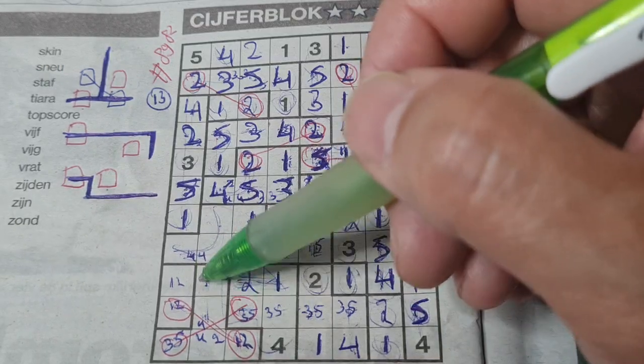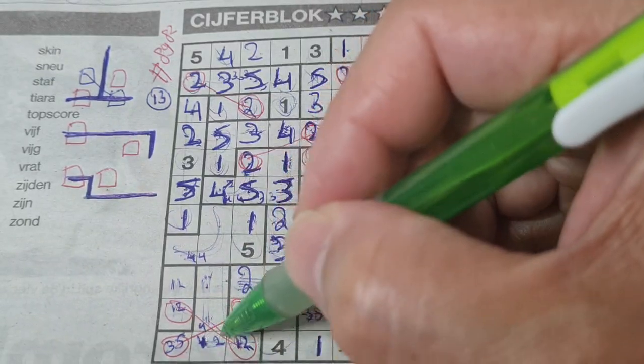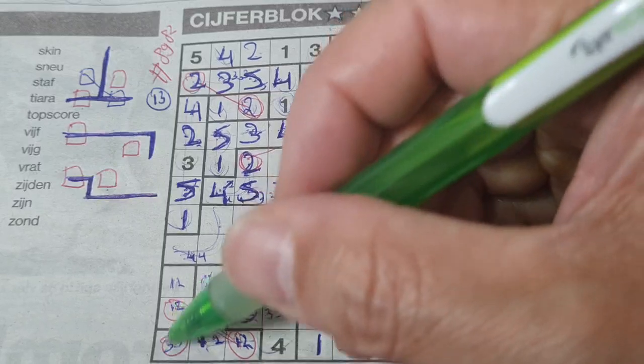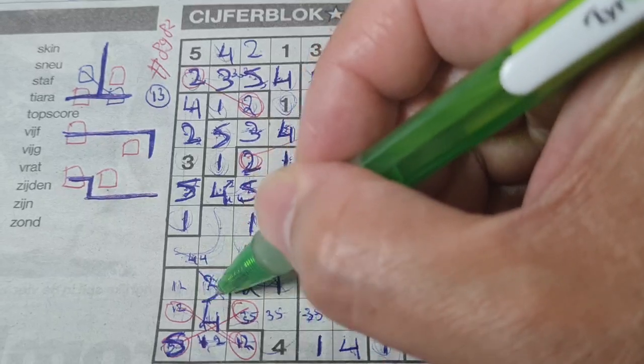Well, these two boxes can be 1 or 2. We have a double 1 there, double 2 there. So the 1 and the 2 goes in those two boxes as a pair. So if we eliminate here the 4, the 4 goes there. So the other pair should be the 3 and the 5 here. We have a 5 there, so no 5 there. 5 should be here, and the 3 goes there.